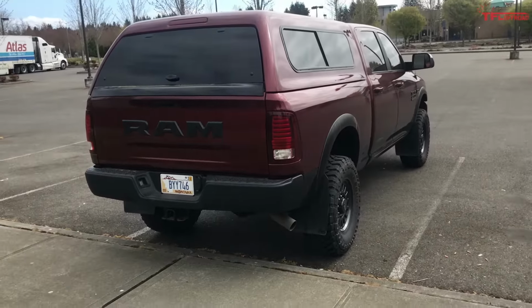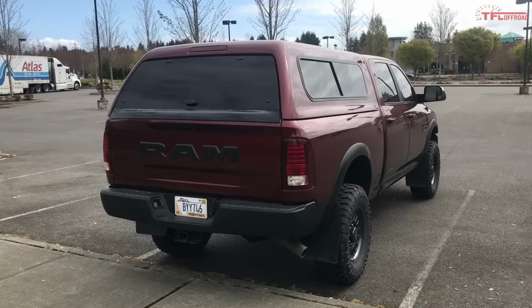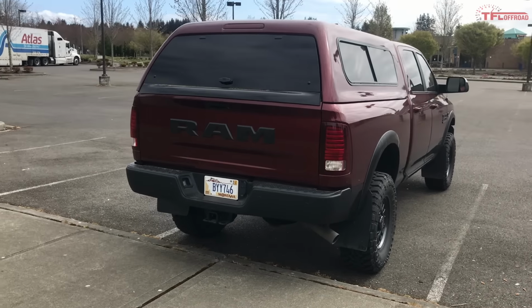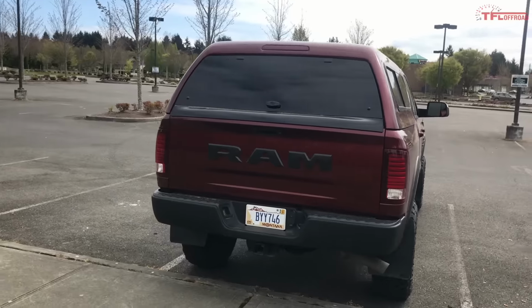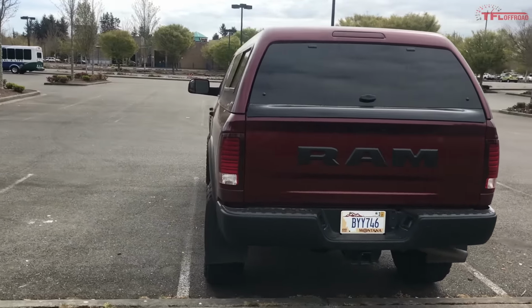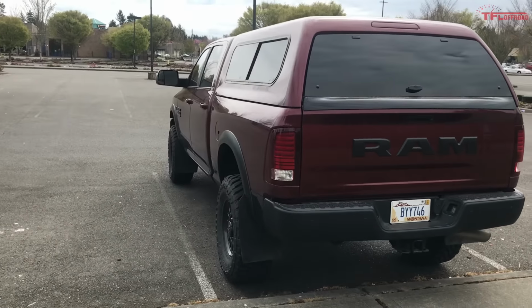I do like it. It's no longer my daily driver. I did drive it daily for a couple of years, but just recently bought a car just for gas mileage for my commute. So keep the miles off the truck. So I do plan on having it a long time.